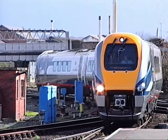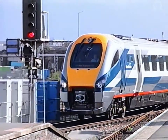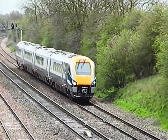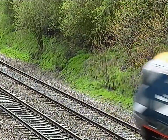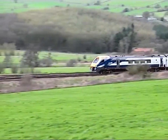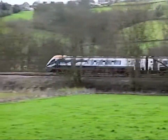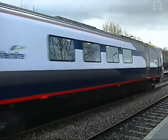This is the new Class 222 Meridian, designed especially for Midland Mainline. Built by Bombardier, these diesel-electric multiple units incorporate the very latest technology, which includes electric traction transmission for high performance and low noise, low-friction steering bogies, a top speed of 125 miles per hour or 200 kilometers per hour, and computer-fault diagnostics through the train management system.